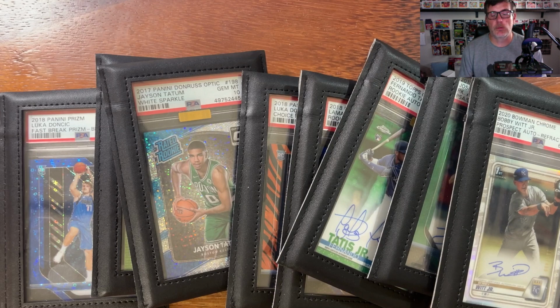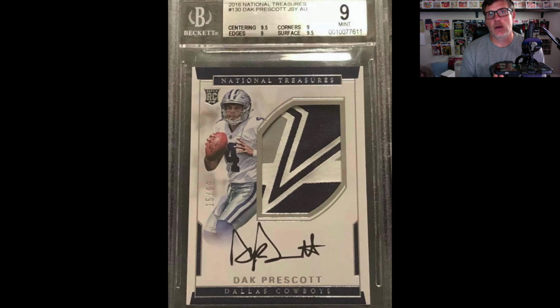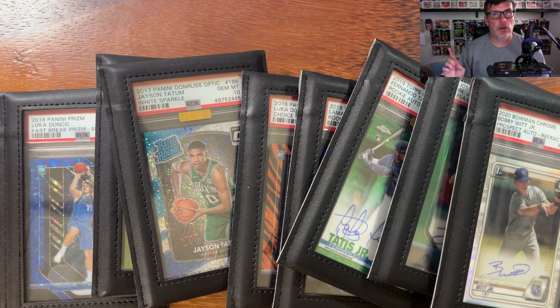But let me start here. Back in 2018, I bought a Dak Prescott National Treasures RPA. I'll show it to you right here. Beautiful card, has a piece of the star, for $1,200. I think it was the offseason going into 2019. The Dallas Cowboys were on HBO's Hard Knocks, and they were getting a lot of buzz. And I had a guy reach out to me because I had floated it around for sale, and I sold it for $11,000 PayPal.